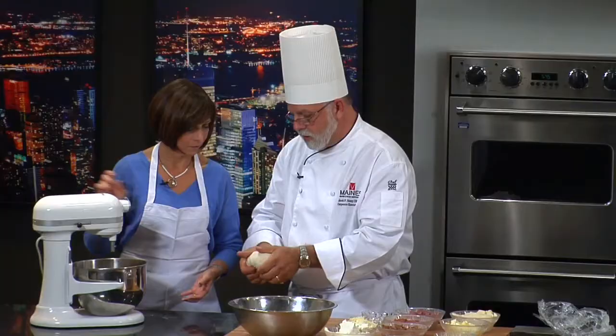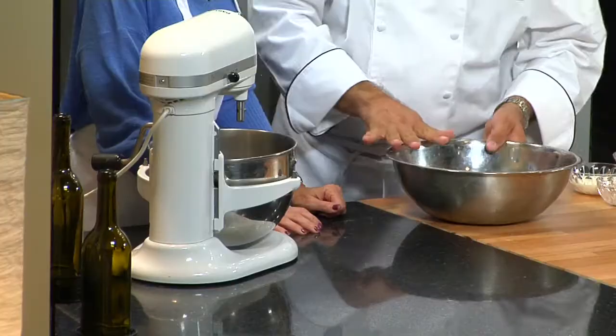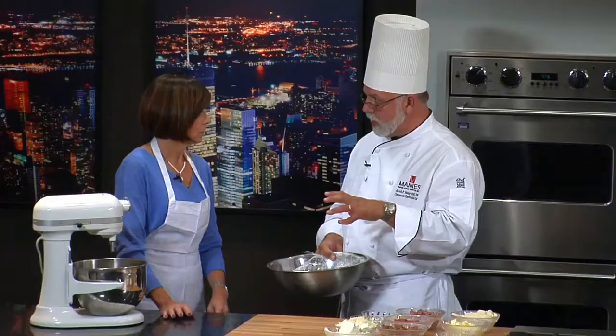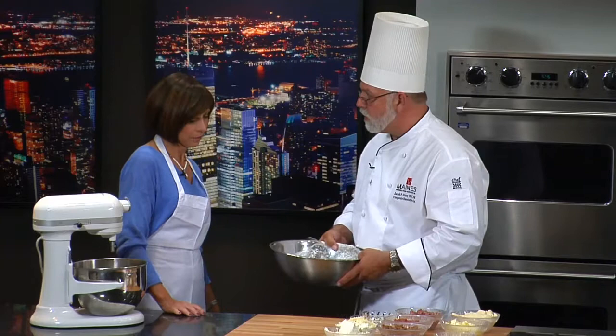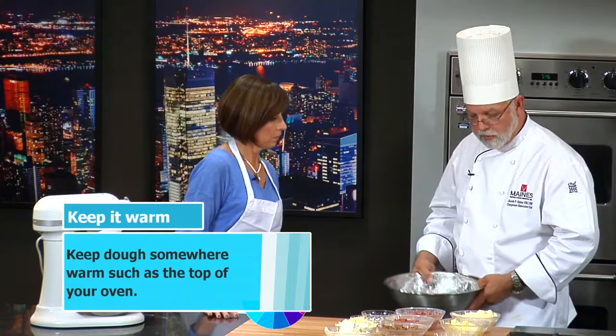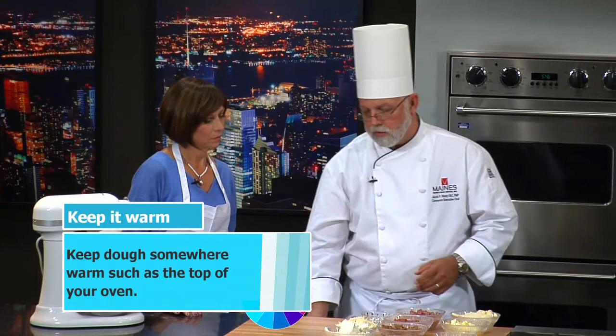And then we'll put it in the pan, and you're going to cover it and let it rise until it doubles in size. About how long? It's going to take about an hour. Usually you would take this and maybe put it on top of your oven, somewhere where it's warm, so it could kind of grow. And so while that's happening, then we could do the ingredients for the filling.